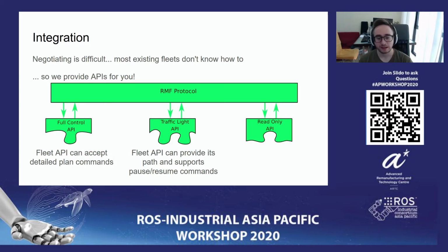Next. Then the traffic light API is perhaps going to be more commonly used. This is for fleets that can tell you what path the robot will take, and that can support pause and resume commands. So most fleets out there for mobile robots, they tend to insist on routing the robots themselves. So we can't command them to take a specific path, but we often can tell them to pause and resume what it is they're doing. So this API is meant for those platforms. And what this allows us to do is in the scheduling and negotiation systems, we can plan out pauses and resumes that avoid deadlocks with other robots.